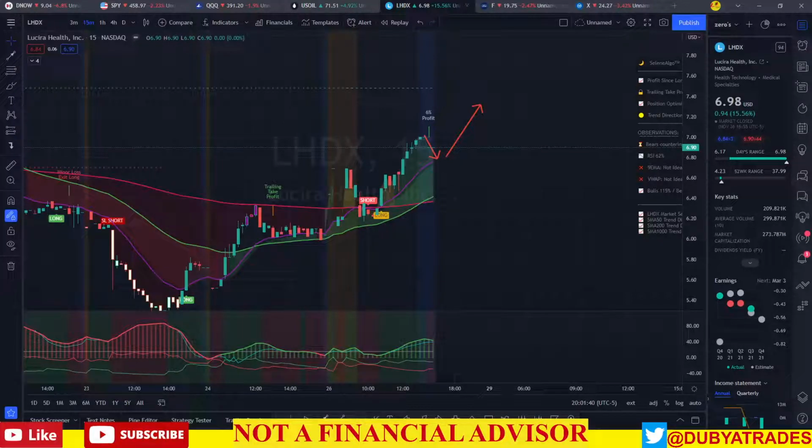But if you get this breakout above the 691 and it comes back, retests and bounces, you're probably looking at this continuing on. Now this has got a lot better volume. You're at 11 million. The free float is low, so this one will definitely be one to watch in the morning.